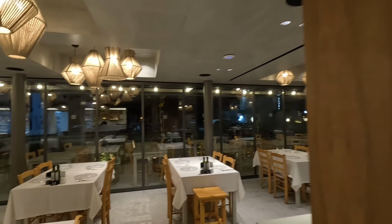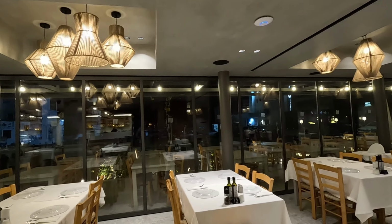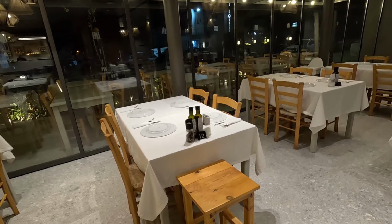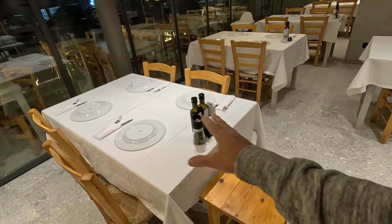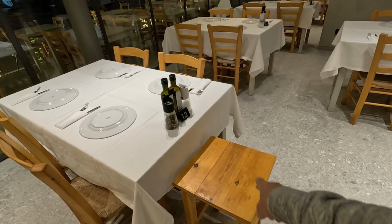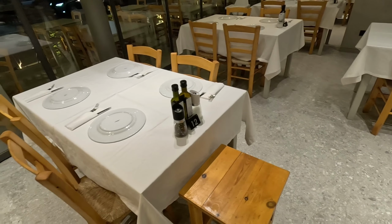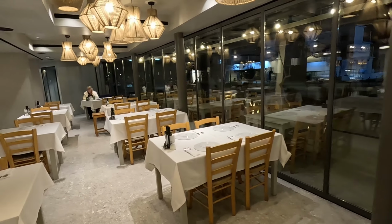So, plenty of seating for everyone. Beautiful new lights, everything's brand new, guys. Even the chairs are brand new. Oh, this is a good idea. They've got these little tables on the side, so if you're having a mezze or it's quite a big meal, they can put some of the food here, or some of the hot dishes perhaps, just on the side. Good idea.